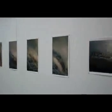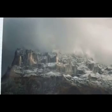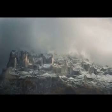Then along this wall there's another series. These are images of the Swiss Alps, and so this is the long shot, and then the images to follow, I've zoomed in on sections of this particular mountain. I was really interested in the idea of emerging or lost and found form in amongst the cloud. Quite an ethereal light shining on the mountain in these images.